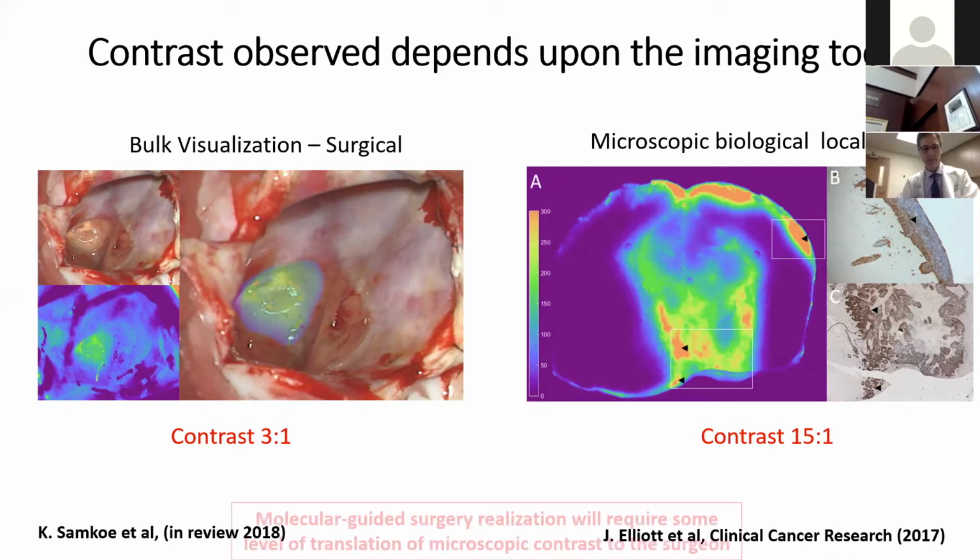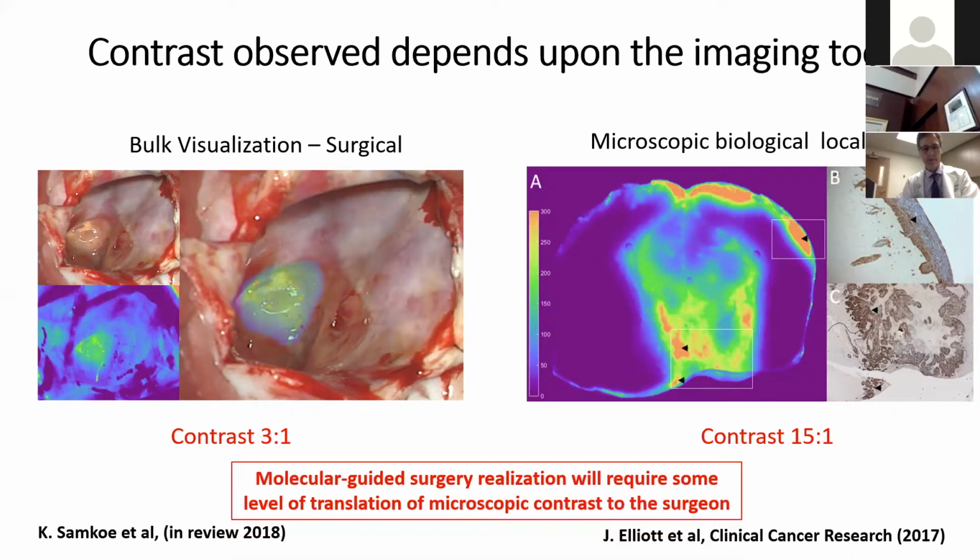And so actually what we need is a system that can image at the microscopic level, but present the information macroscopically to the surgeon. So that's kind of the next technological challenge for us to achieve. None of the surgeons I work with want a microscope, but they all need microscopic resolution. And so there's a great technological challenge to solve here.